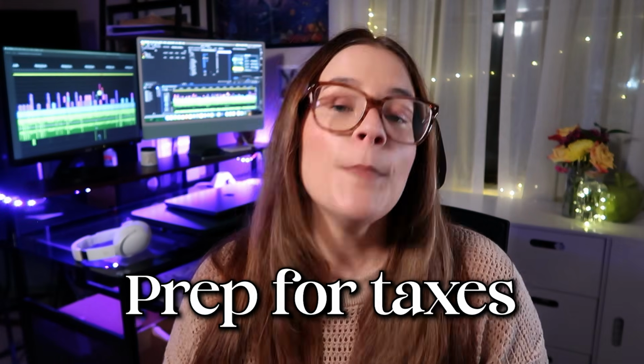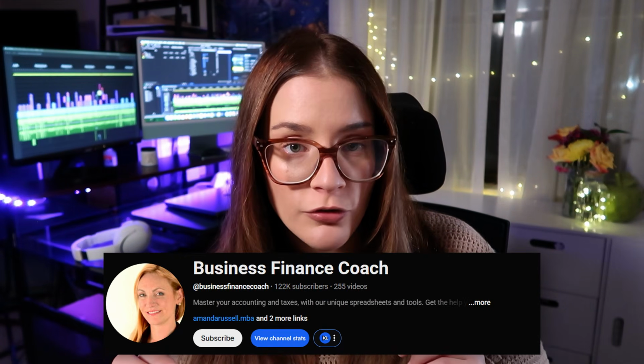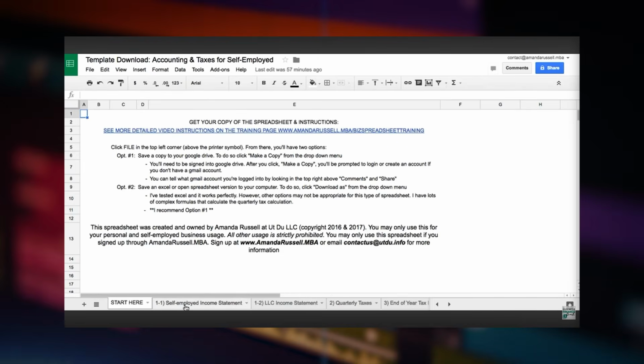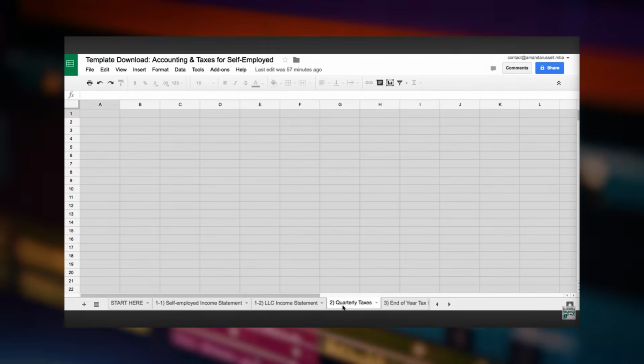Prep for taxes. Boo-hoo, no fun. Taxes are a huge part of being a freelancer, especially here in the United States. Now, I am not an expert in this, but there are 2 creators that I found when I was first starting out in the freelance space that were really helpful to me, and I will link them both below. One is the Business Finance Coach, and that's where I found my free spreadsheet that I've now used for years to track my income and my expenses, as well as prepping for taxes.